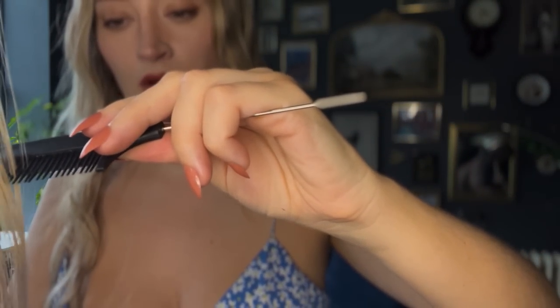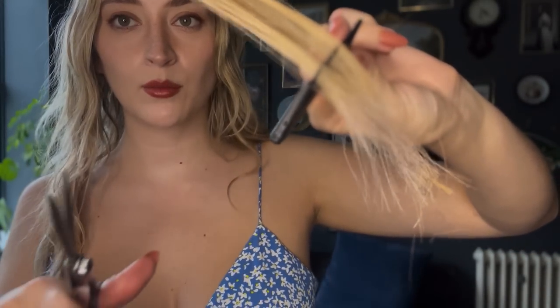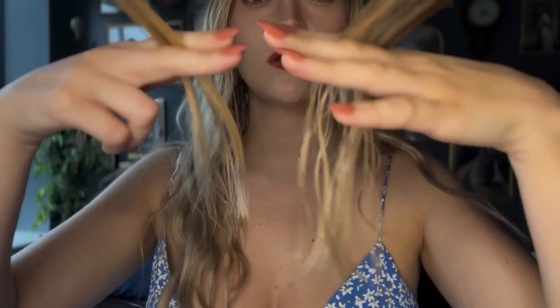Okay, that's the length. Just neaten that up. Is this length okay? We won't go any shorter than this. Let me just carry this on around the rest of the head.